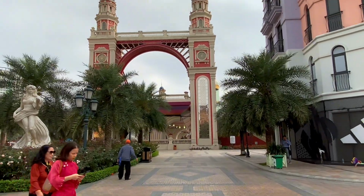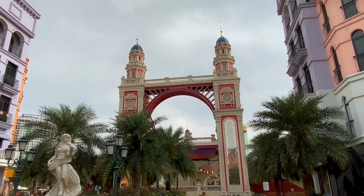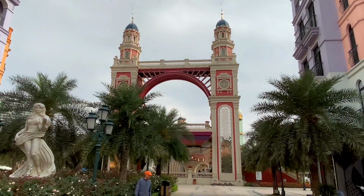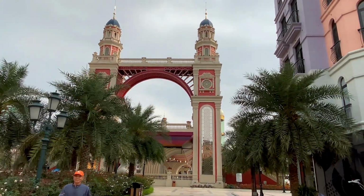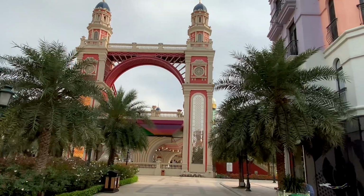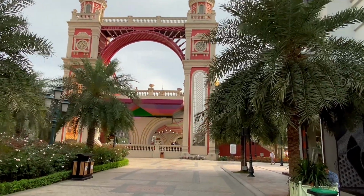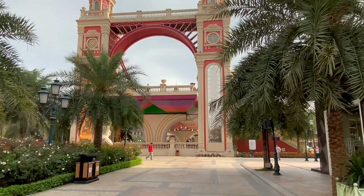Vingroup's ambitions extend far beyond Mega Grand World. In December 2025, the company simultaneously launched and inaugurated 11 major projects across Vietnam. Among them, the Olympic Sports Urban Area in Hanoi, featuring the Trong Dong Stadium with 135,000 seats, one of the largest and most technologically advanced stadiums in the world.